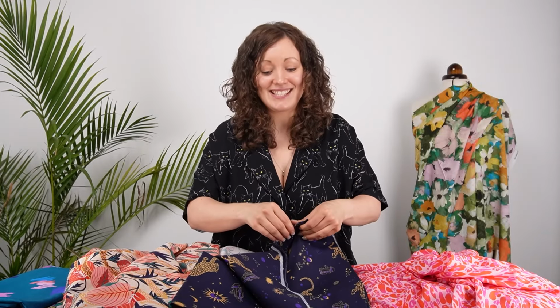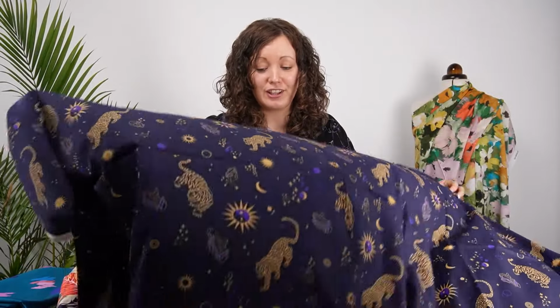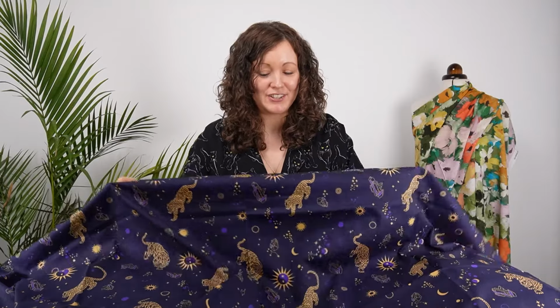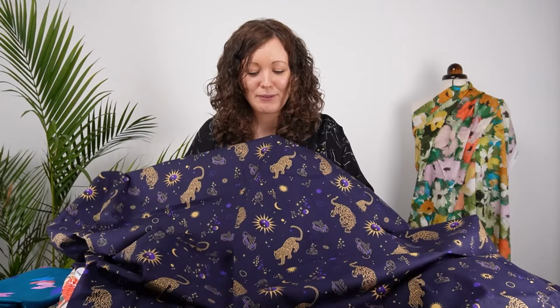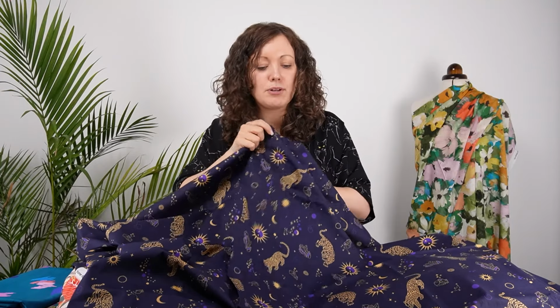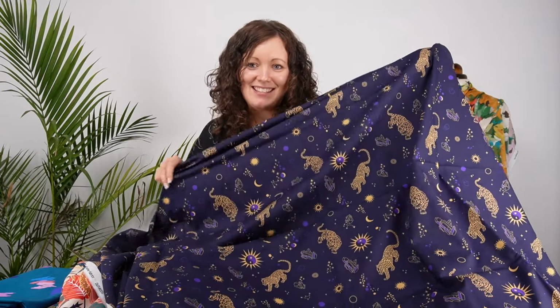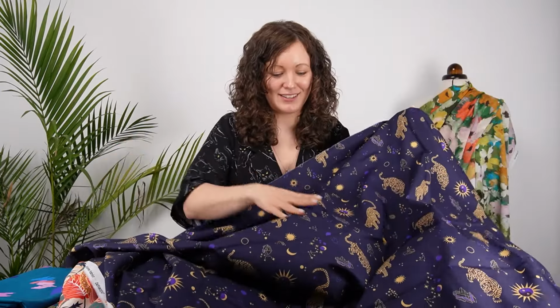This one is called Celestial Cats, and this is one we only launched earlier this year on another base cloth, but it's already proven to be one of our best sellers, and I totally get why. It's absolutely gorgeous. So we've got these tigers and cats with all these celestial moons and stars and celestial motifs in this golden colour with hints of purple on a navy coloured background. So it feels very mystical, very magical, this print. Yeah, it's a really, really stunning design.